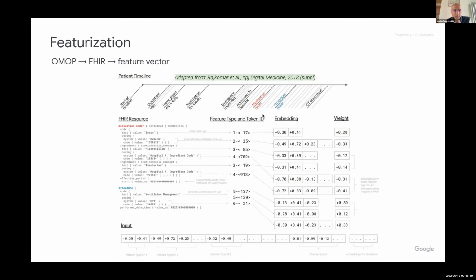This illustration is from that original paper, and there have been some minor updates since, but the key point to take away is that this nested JSON style object of a FHIR resource is effectively embedded and flattened into a feature vector for the model. And that enables us to use the full gamut of structured data available in OMOP. So our feature vectors end up being in the tens of thousands or up to 100,000 in dimensionality for the structured data alone.